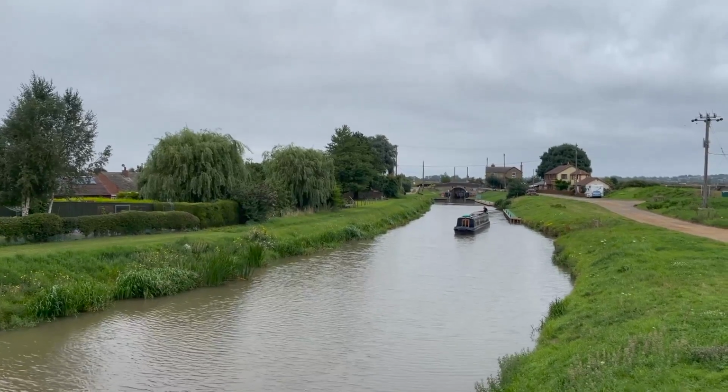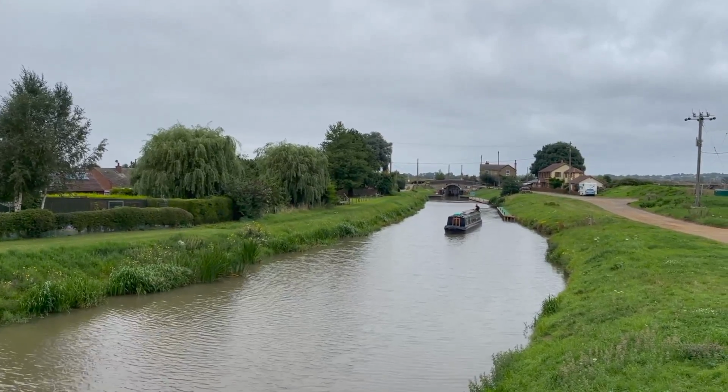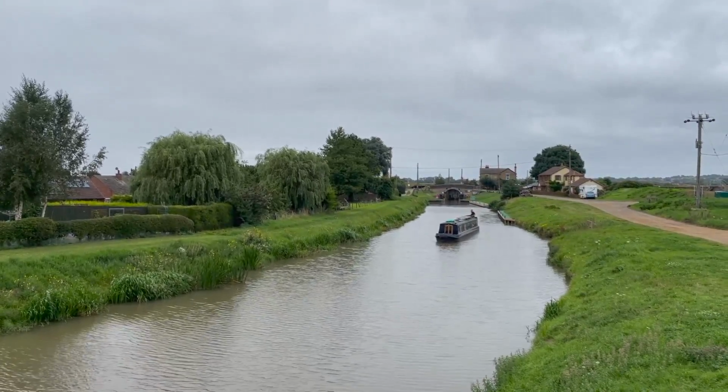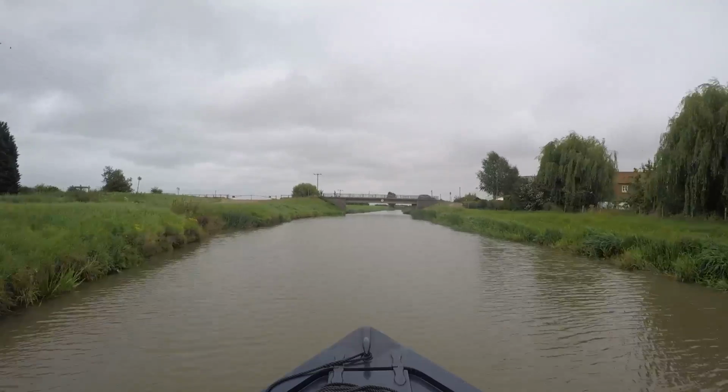You can see Salter's Lode lock just behind us and the lock keeper's cottage just to its right. There's a brand new mooring pontoon here for a couple of boats, and it's been a really great place to stop.